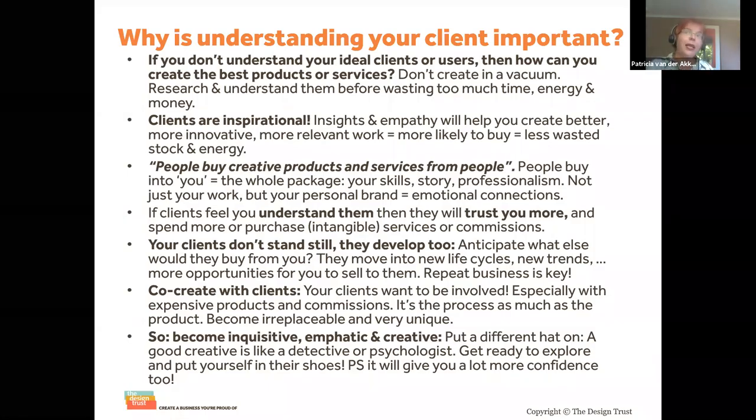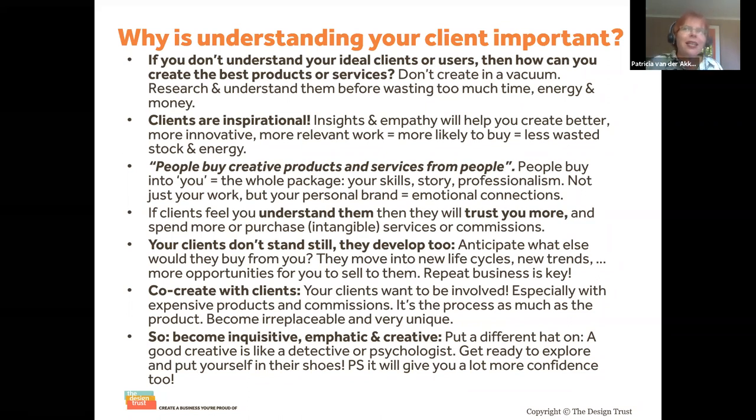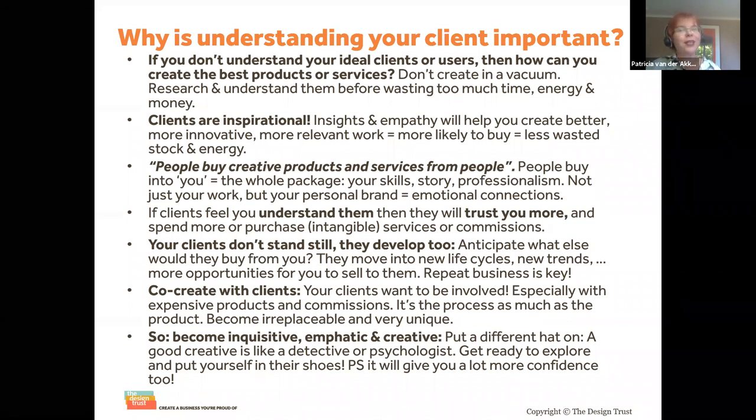For me, if you don't understand who your clients are, then how can you create the best products or services? If you're just creating in a vacuum and just creating for you, that's all good and well, but that's not really a good starting point for a business as such. Really researching, understanding, having some empathy for your clients can help you save a lot of time, money, and energy. And for me, my clients are one of my biggest inspirations, to be honest.